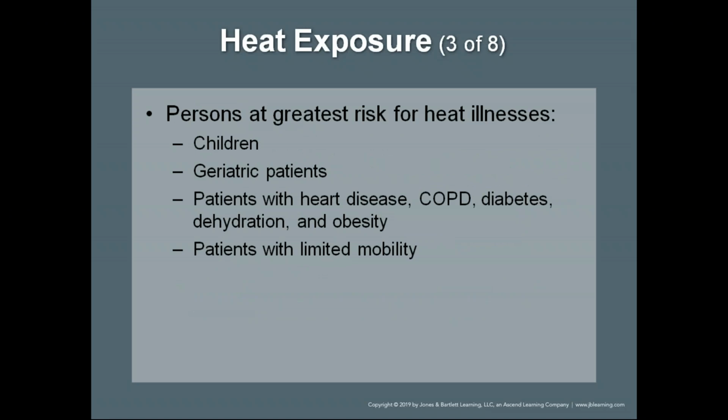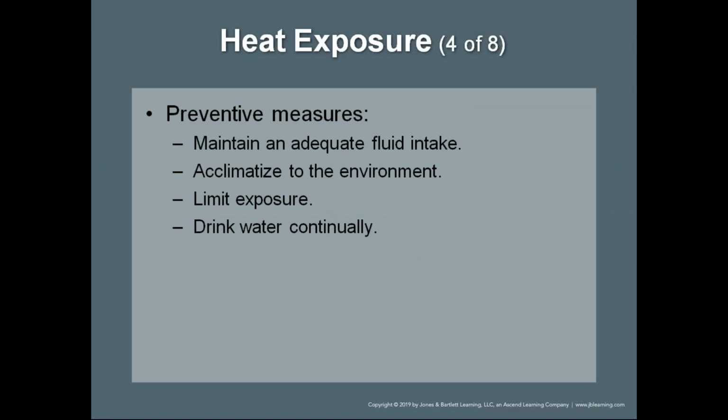So again, just like most anything, the children and the old are at the highest risk. Patients with heart disease, COPD, diabetes, dehydration, obesity. Patients with limited mobility. So preventative measures, common sense stuff: adequate fluid intake, acclimatization to the environment.